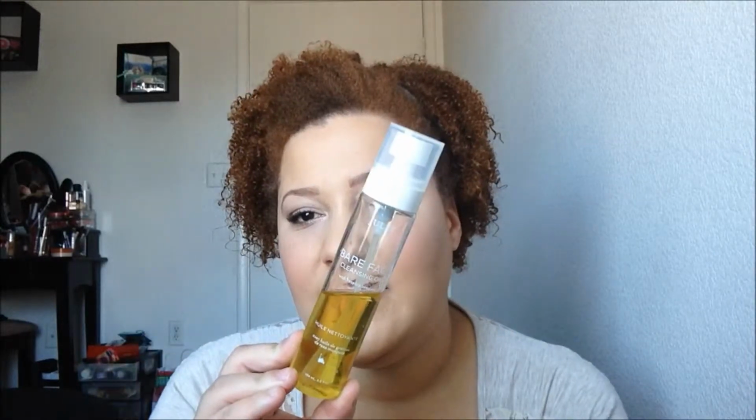But if I'm having a heavier day, like I've gone to work and I have a full face of makeup on, I'm going to use the Bare Face Cleansing Oil by Julep. I love this oil. This is, I want to say, my second or third bottle that I've used. I like this cleansing oil. I've used others, but this is the one I like to come back to.